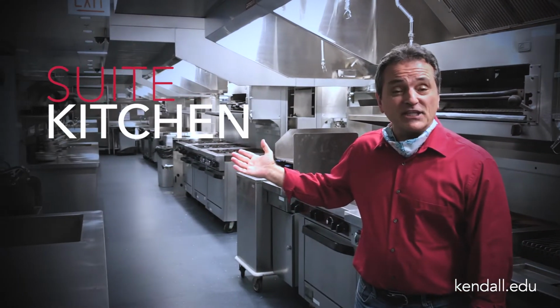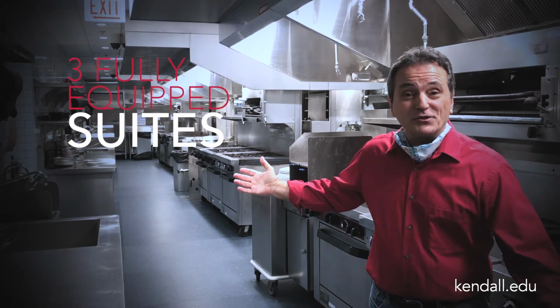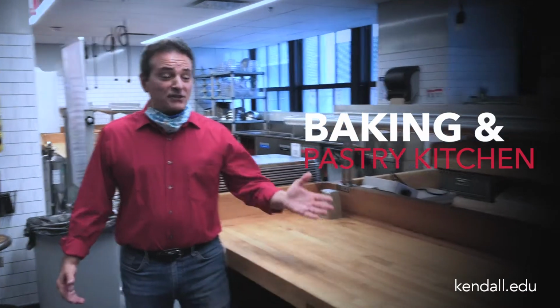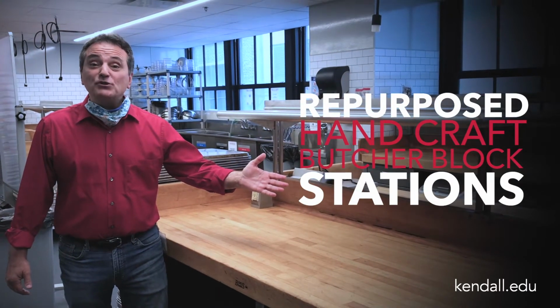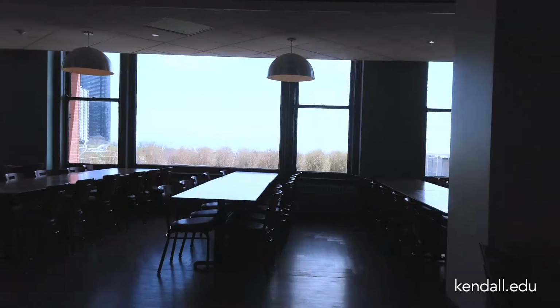We have 3 unique kitchens. This is our suite kitchen with 3 suites that are fully equipped with everything that a student needs. Our baking and pastry kitchen with repurposed handcraft butcher block stations. And our flex kitchen, fully equipped for courses ranging anywhere from sugar sculpting to sausage making.